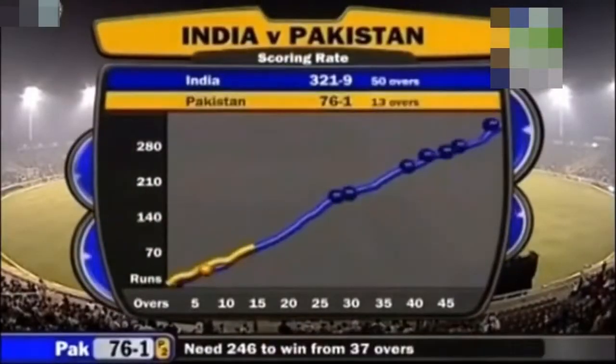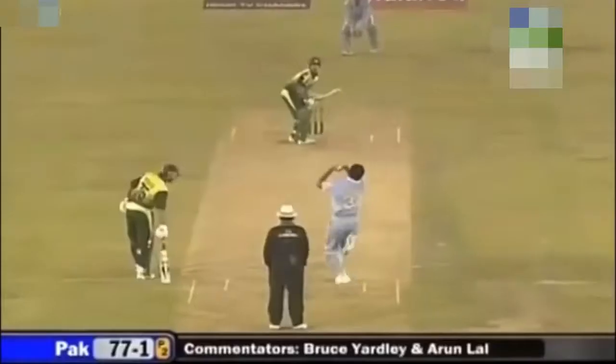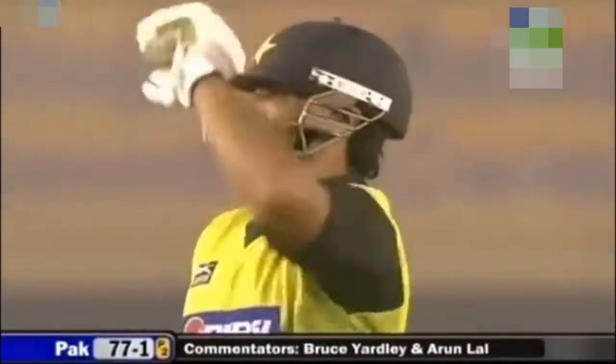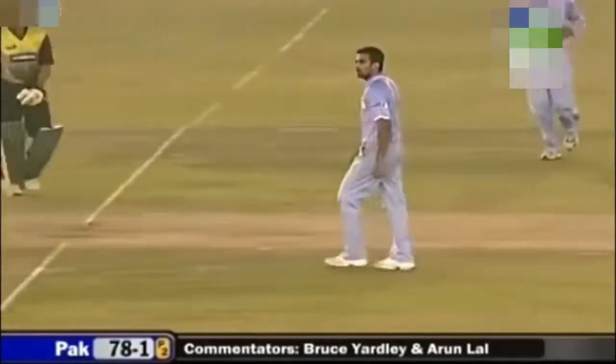So, good chase by Pakistan. Just keeping with the required run rate. That's what you've got to do. Bowl a few frugal overs and maybe help build the pressure, because the onus is on Pakistan to get those 6 runs an over.